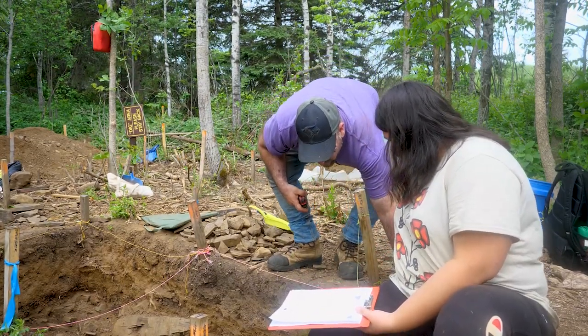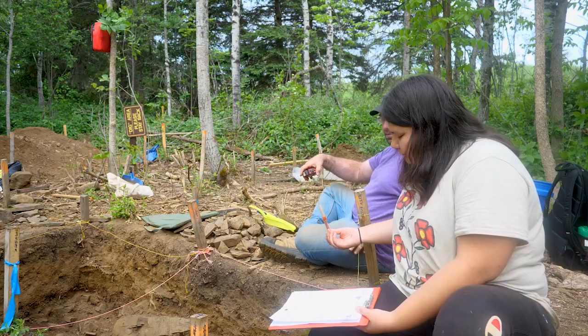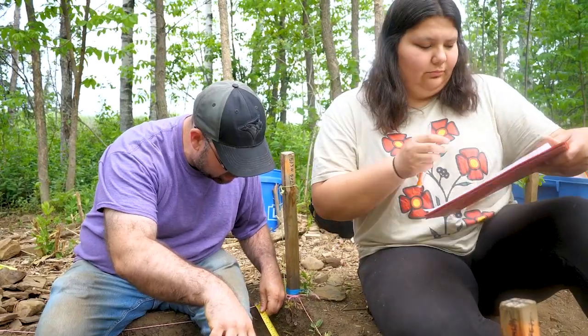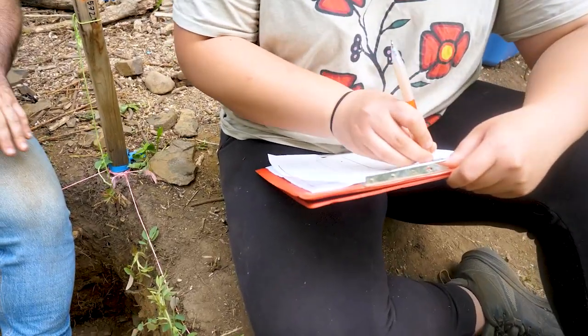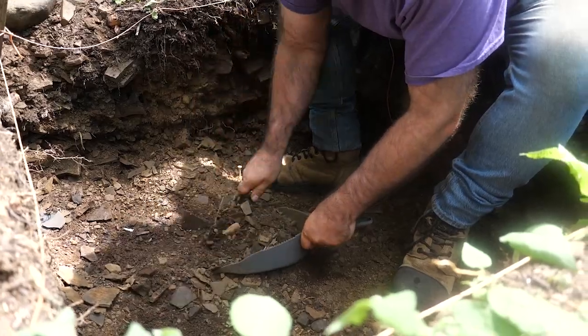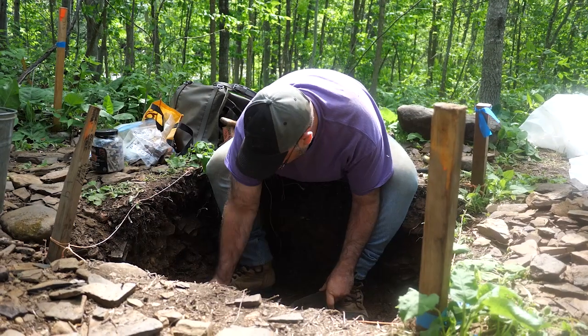The site seems to have a lot of stratigraphy. So we see that it seems to have layers of river-washed cobbles or pebbles over top of deposits that are much lower, as well as deposits that are on top of that. So I think that the site is quite old, and for a site that's stratified, this is quite rare for Ontario. Well, especially in northwestern Ontario. We don't find a lot of those.